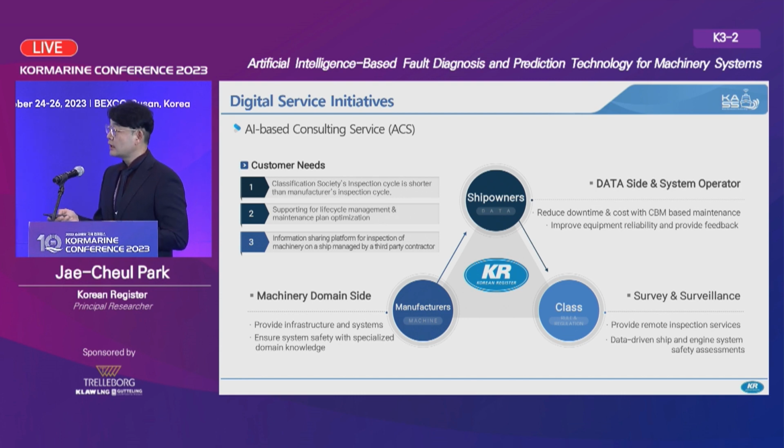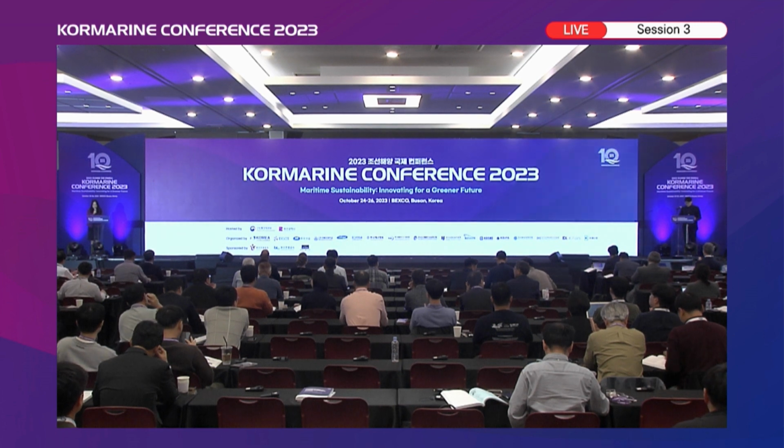And we're trying to digitalize the inspection service we provide. So we are studying very hard to come up with ideas for digital services based on the CBM diagnosis system.